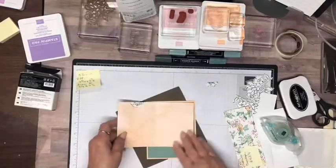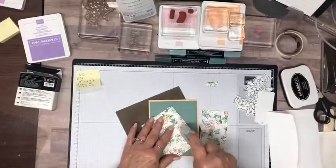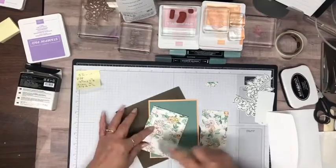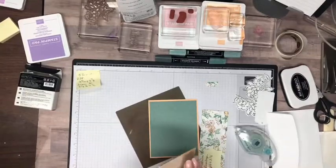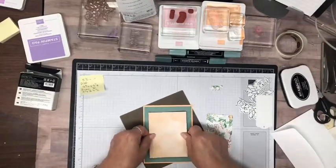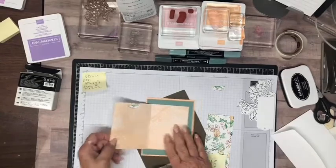Okay. So I'm going to adhere this onto the card. Don't you just hate to cover up that pretty pattern? Our double-sided paper is so nice that we don't want to use it because we have to cover up one side of it. Oh my gosh. But we love it. That's the way it goes. So that's going to open like that.